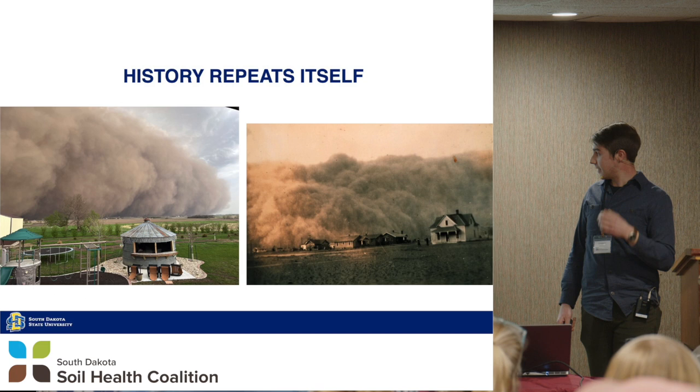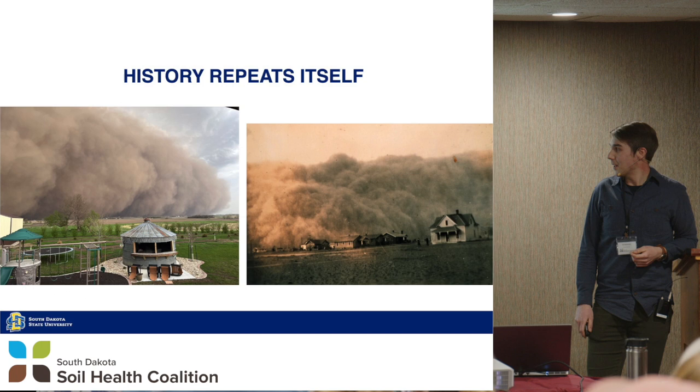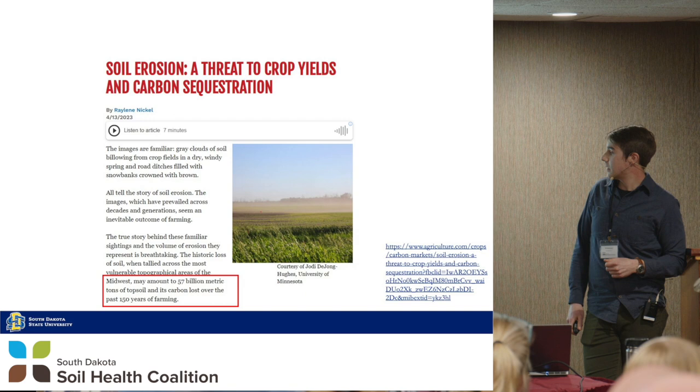If you cut out this part of the picture and put it in black and white, you wouldn't be able to tell that it was taken in 2022. You would think that it was taken in the 1930s. So history repeats itself. Soil erosion. This was written in 2023, and so we're still talking about soil erosion. It's still a threat.